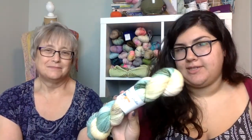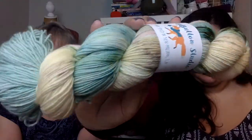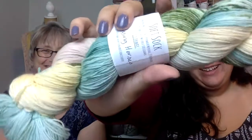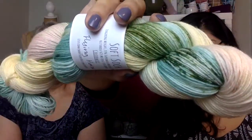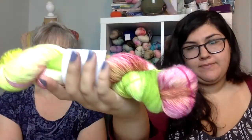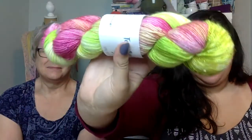So if you want to be like me and do a sparkle and a matte, I will have that available. I will also have more Flying Horses, which is the colorway inspired by the carousel in New Orleans City Park. So it's got greens and yellow, and a little bit of pink with some speckles. There's the speckles. I will also have more Hurricanes and Hand Grenades, which is based on the cocktails you can get in the Quarter. So pinks and this fluorescent green.